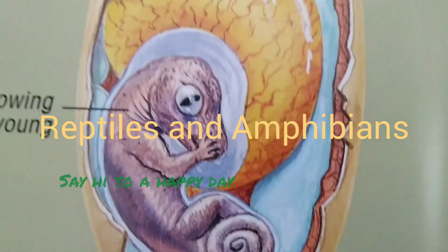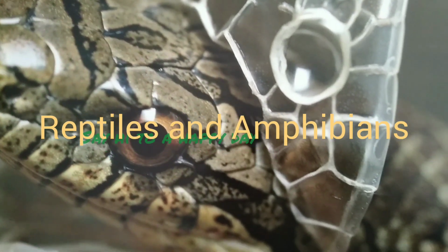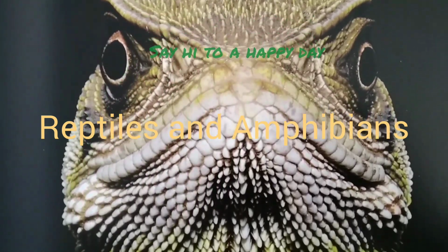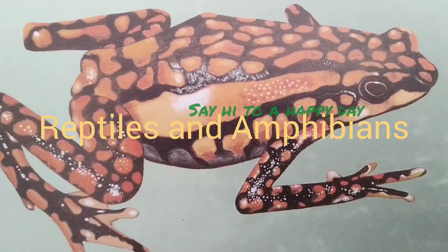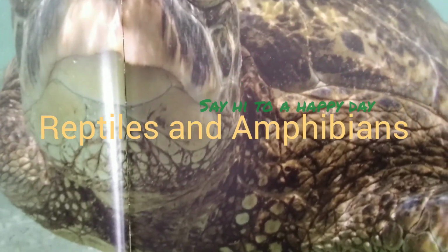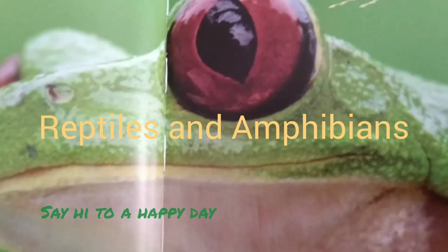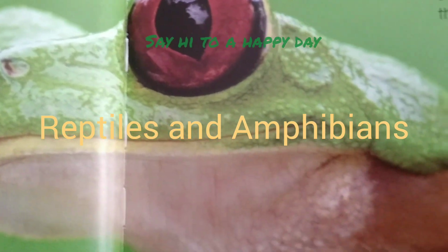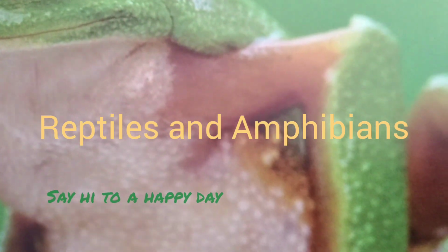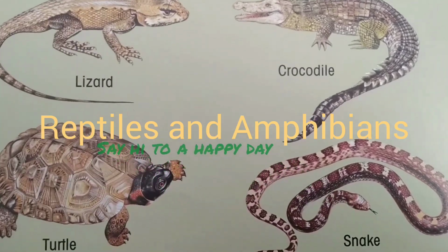The first reptiles evolved from amphibians about 300 million years ago. Reptiles in the form of dinosaurs, which first lived about 225 million years ago, dominated life on Earth. The main groups of reptiles that survive today are turtles and tortoises, lizards, snakes, and crocodiles and alligators. The fourth reptile group contains only two species of tuatara, a lizard-like creature that lives only in New Zealand.